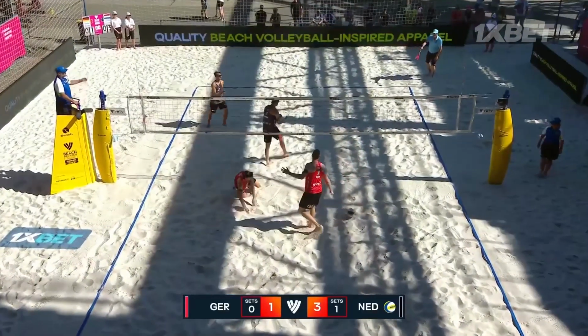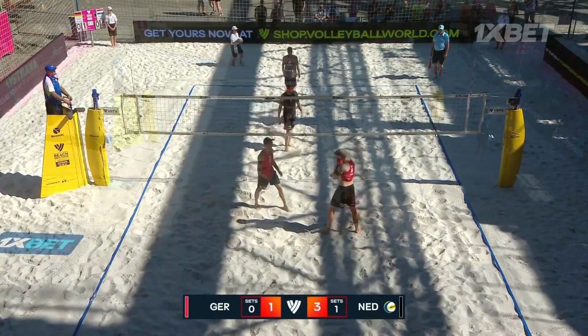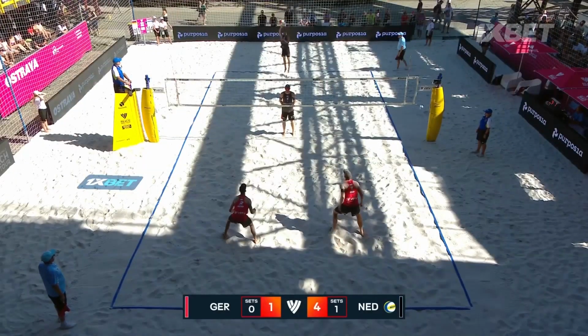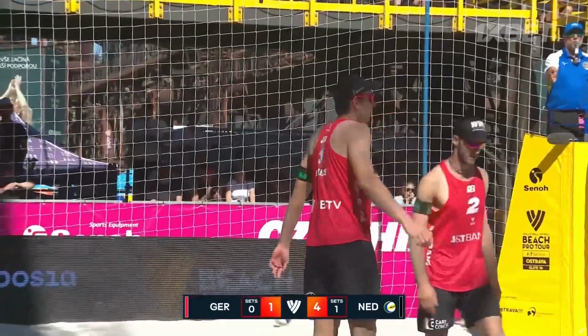And another block from Stefan Bormans. Set a little bit tight, and Bormans is delivering at the net. Out here on the Beach Pro Tour, where tooling him is so difficult. And there is an ace serve from York de Groot, middle to middle.